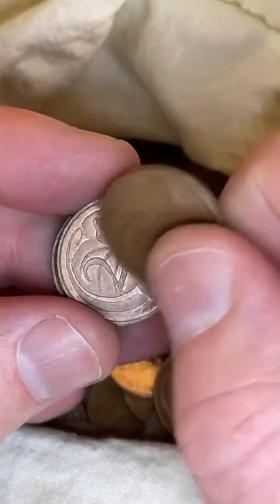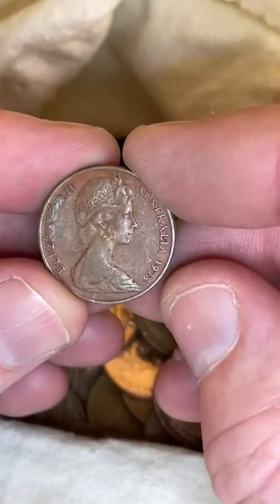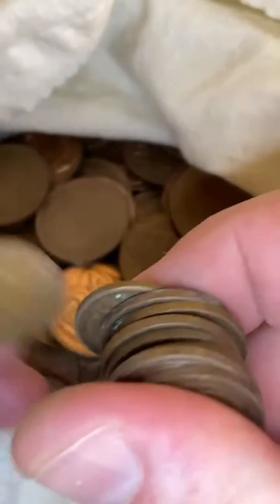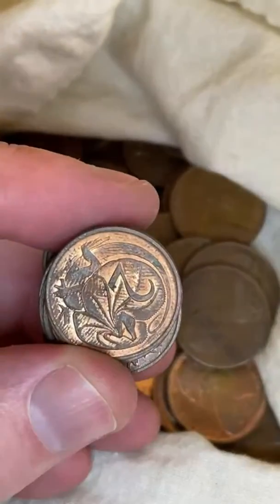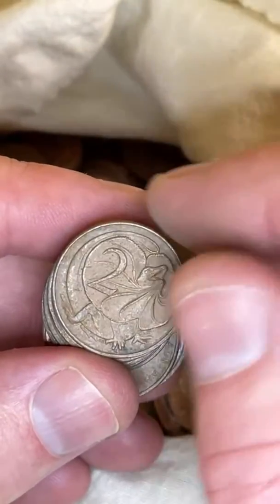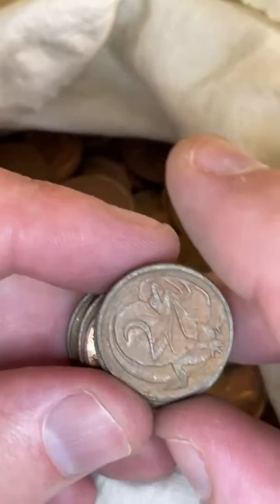Yeah, but happy with that 69 find. Don't want to be greedy, but I'd love to find another one if there's another one to be had. Good to find a missing SD 66. And the 68 missing SD.